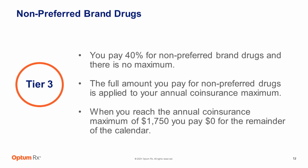You pay 40% for Tier 3 non-preferred brand drugs and there is no maximum. The full amount you pay is applied to your annual coinsurance maximum of $1,750. When you reach the annual $1,750 coinsurance maximum, you pay $0 for the remainder of the calendar year.